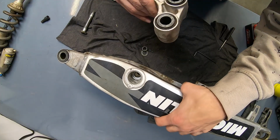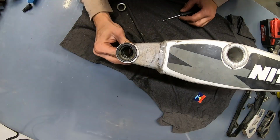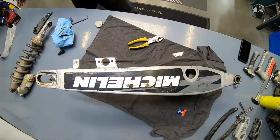The bearings in the linkage knuckle and the bearings in the swingarm look pretty much exactly like the ones in the linkage arm and do not need to be replaced, so that is great news. This might actually be the first project bike I've worked on that all of those bearings weren't completely clapped out.